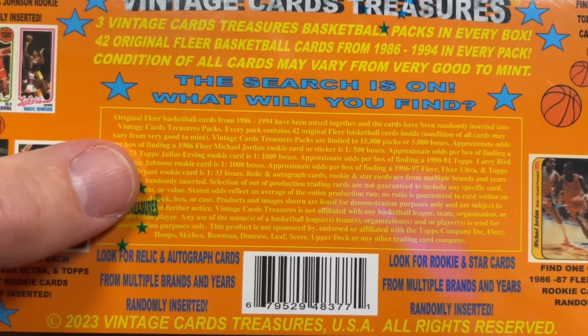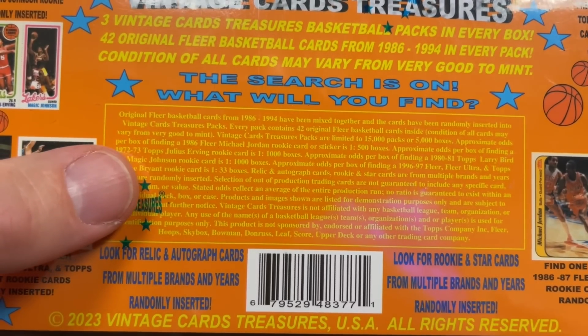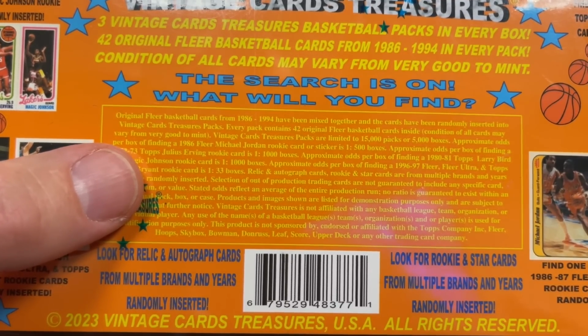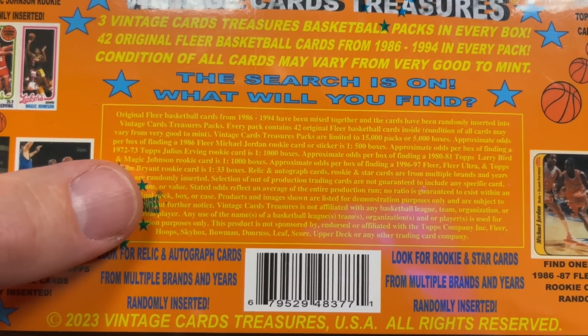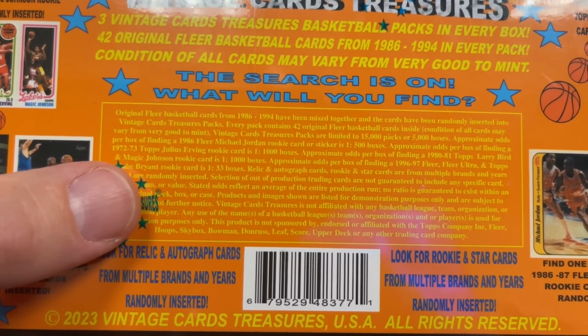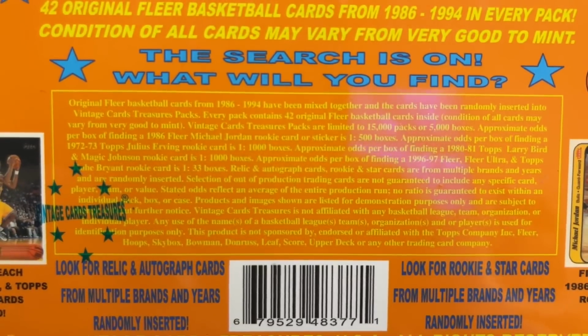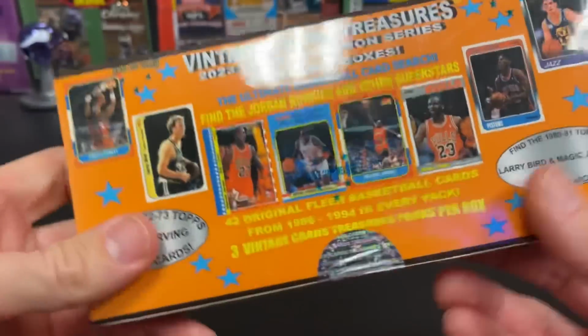But all right, so it says 5,000 boxes, 15,000 packs. So a Jordan rookie Carter sticker, 1 in 500 boxes. Julius Erving, 1 out of 1,000. Larry Bird, 1 out of 1,000. Kobe, 1 out of 33. So if you want to take your screenshot of that, it's Vintage Cards Treasures.